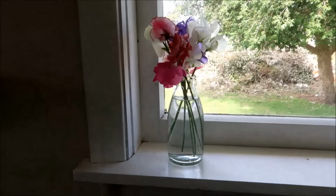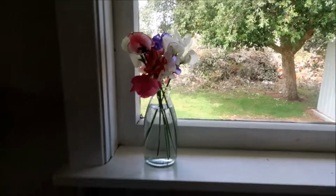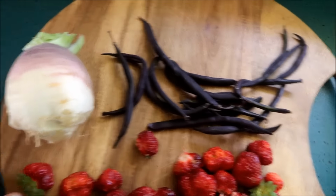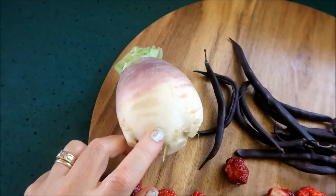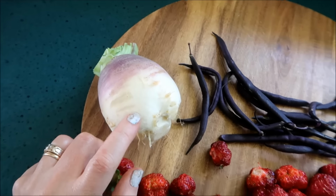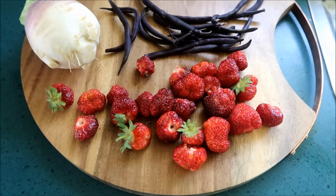So here's today's harvest. These sweet peas, which smell amazing, are on the kitchen windowsill, and then I've got some beans to steam for dinner. This is the first of the swede. I'm going to dice it, steam it and mash it with sweet potato, and then the strawberries I am going to eat now for a snack.